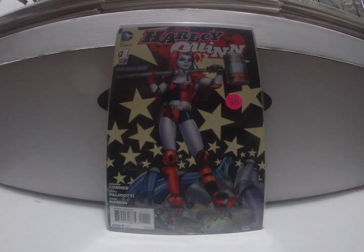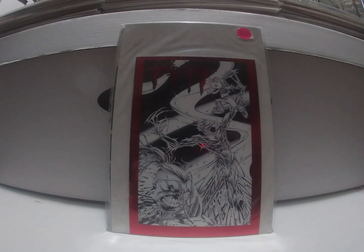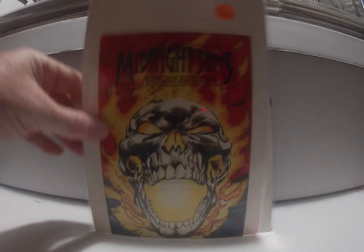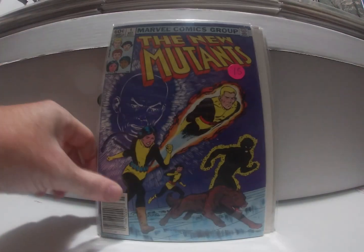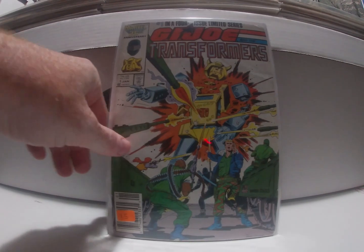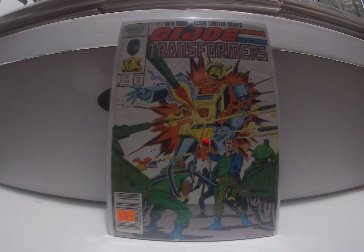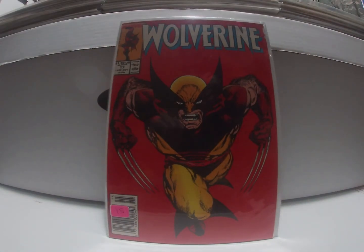Little Harley Quinn, number 1 there. The newer editions. The Pit Ash Can. Pretty dope one. Midnight Suns Ash Can. Little New Mutants 1 action there. The Newsy. Pretty good shape. And I don't think I've seen these books in forever. G.I. Joe Transformers 1. Newsy. Great Wolverine cover here in the newsstand.